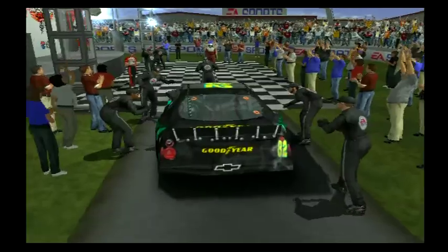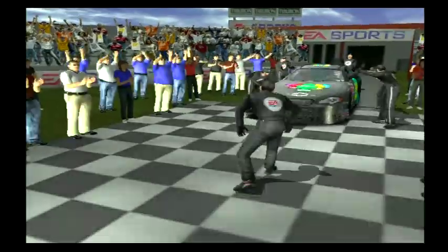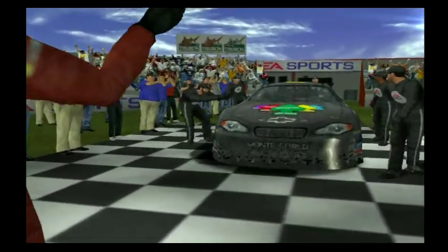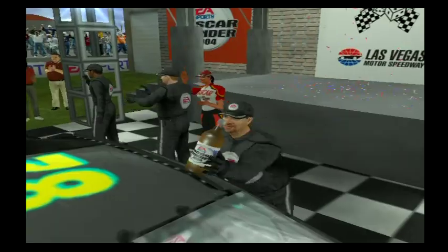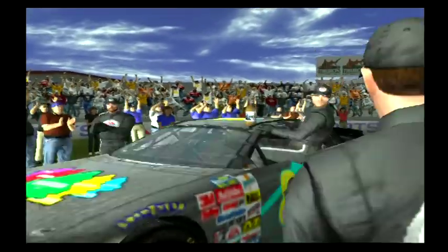Alright folks, here we go. Victory lane. The second straight year we've won here at Vegas. You know, 1.5 miles are truly our strong suit now. And that's really cool because 1.5 miles used to be our Achilles heel. You think about it. One race at Vegas, we win that back-to-back. You have 2 races at Atlanta.